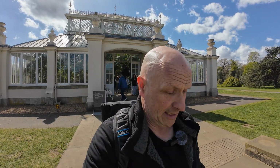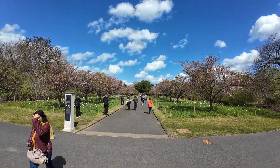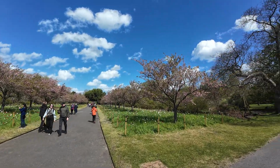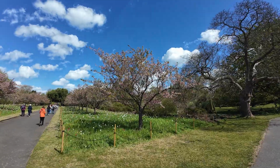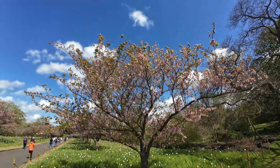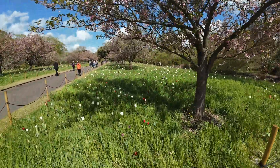So one of the places I love to come during the Christmas lights is outside the Temperate House. And quite often down this part, which is what they call Cherry Tree Avenue, they have the cherry trees, and there's still blossom hanging on there, but as you can probably see, a lot of it is gone. So it's a more advanced state than the blossom on the other side of the Temperate House. But this is really also what I wanted to see.